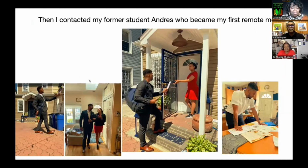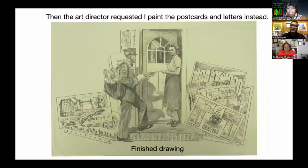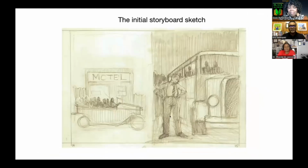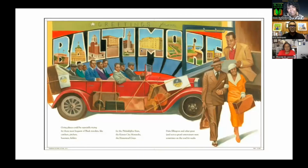I contacted one of my former students to become my first remote model. I sent him the sketches and he set these up with his sister and his mom as the photographer. They sent me the photos, and I was able to then create the sketch. And I drew out all of the postcards that you see in the book to create these images. That's the initial storyboard sketch, but once I knew I had to paint the postcards, a lot of possibilities opened up. And so that's the image there.